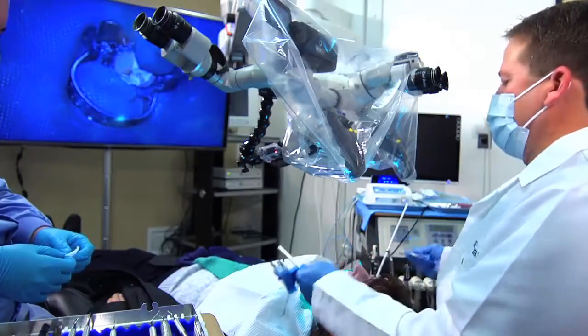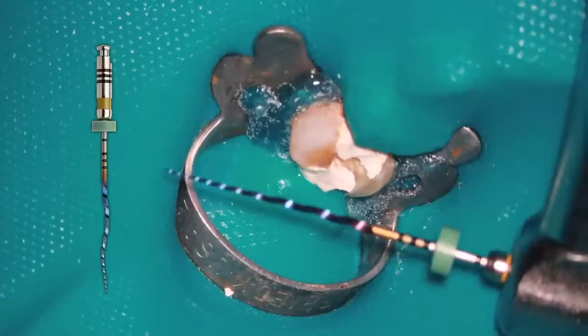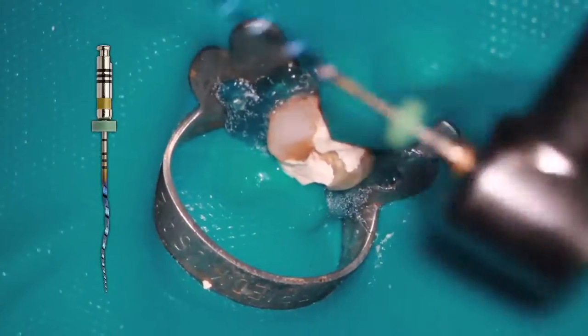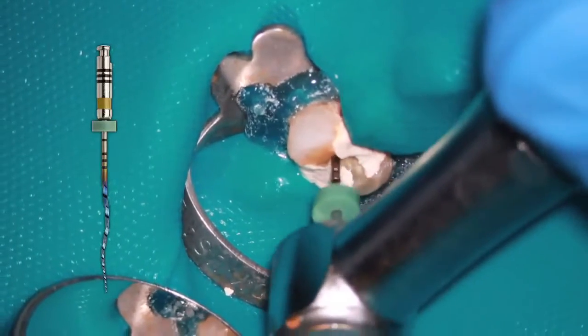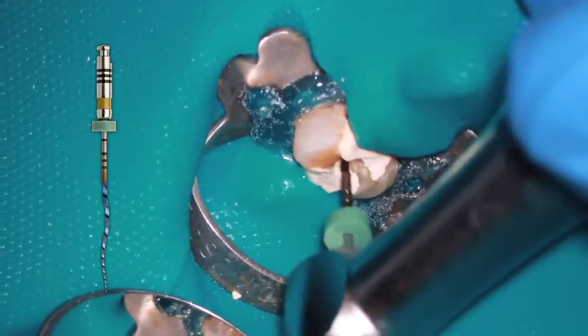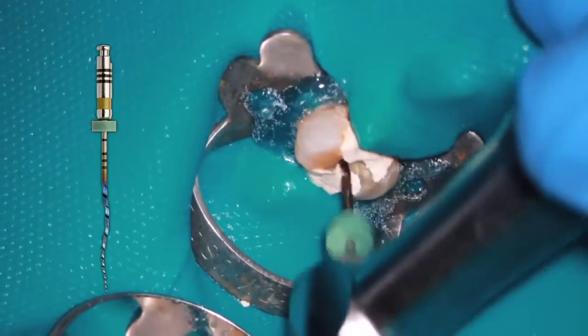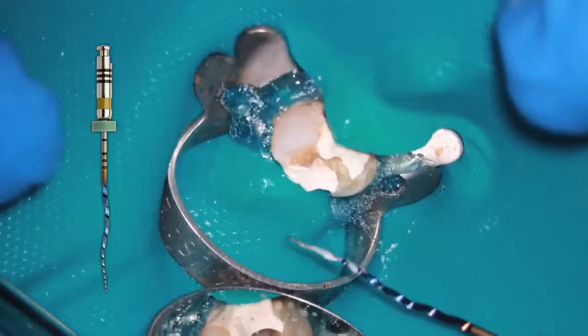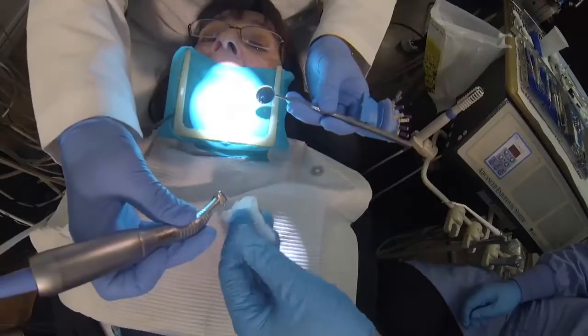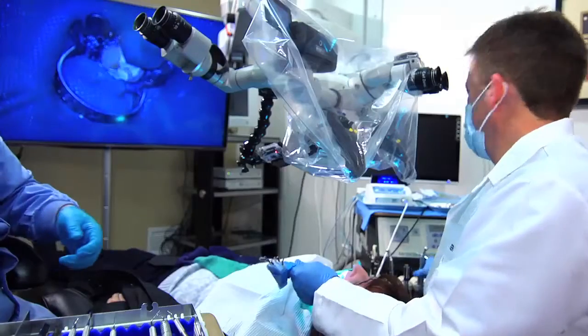Now back to our TRUShape, our 2006. What I'd like to do now is come in, make sure we have no binding up top. And 1, and 2, and 3 right in. And we're just shy of our working length, and there's no reason to force it with good debris being pulled up. And again, irrigation.